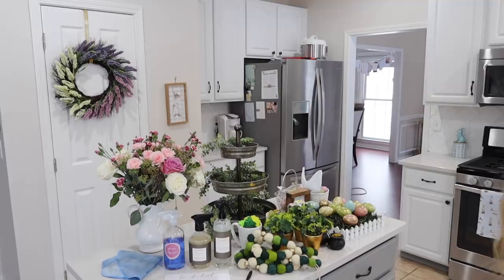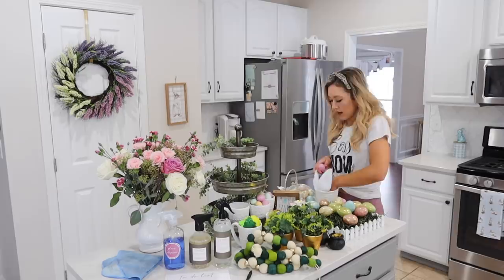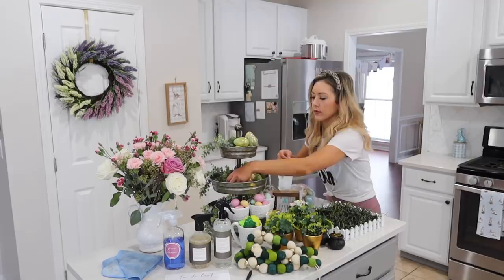I got some chocolate bunnies wrapped in gold and a variety of different sized pastel Easter eggs, some that had gold metallic on them, and I filled up the coffee mugs with them. And I just kept that same greenery in the back for filler. And I was thinking if you were decorating your three-tiered stand, if you didn't want to do all eggs, you could find jelly beans or other Easter candy to fill the mugs up with too.